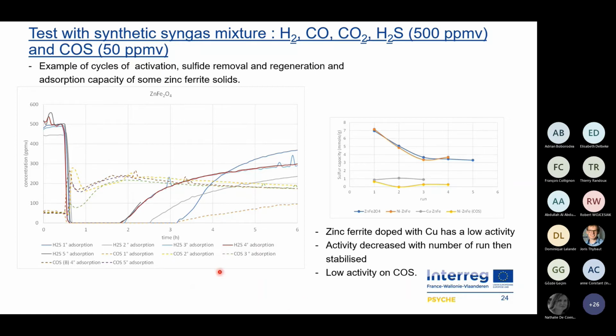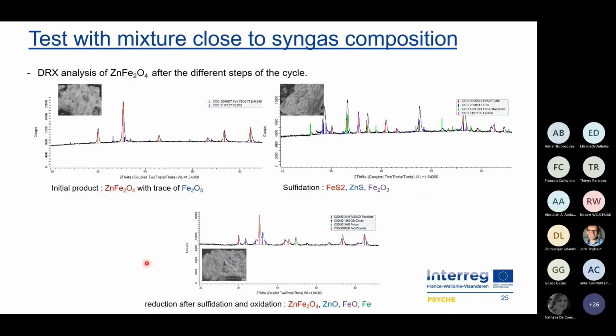Later on, I will explain why we have this production. But first, we wanted to know what happens between the first, second and third runs, and see if our regeneration protocol works well. That means we made some XRD analysis of the zinc ferrite systems at different steps. On the first initial product, we have the zinc ferrite, but also some traces of iron oxide. After the sulfidation test, we have what is expected: iron sulfide and zinc sulfide.